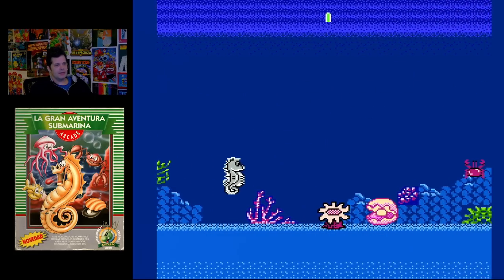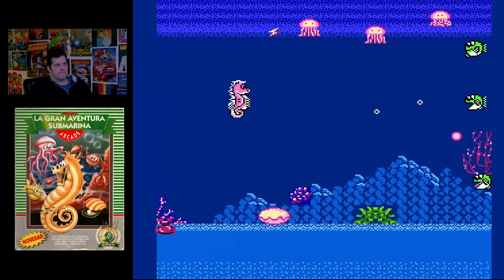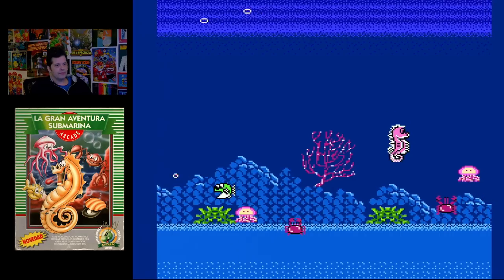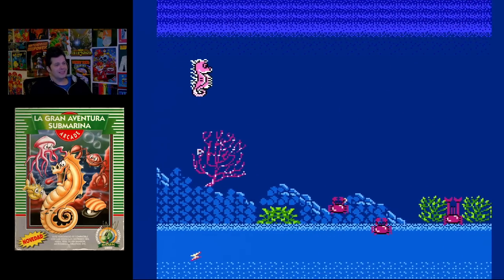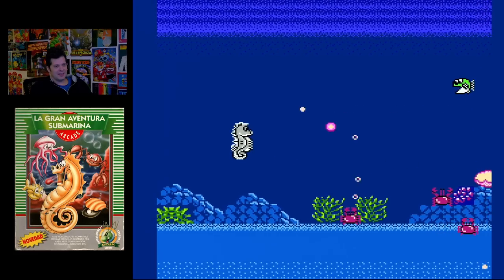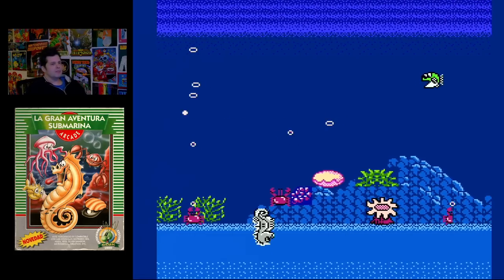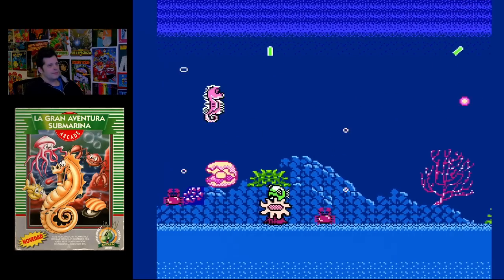Also, it's not easy. What?! And you can't hold it down, it's a tapper. Like Silver Surfer. Except that this is far more difficult. I don't know though, I will say, Silver Surfer's got very good music, but this might top it. This might have better music than Silver Surfer, don't you think?